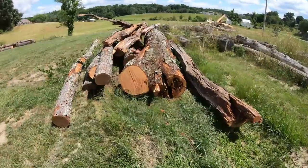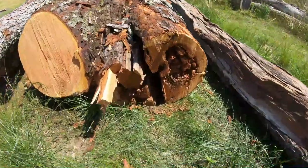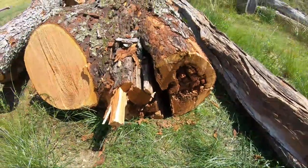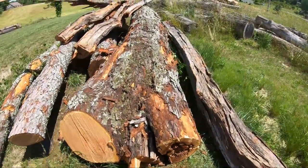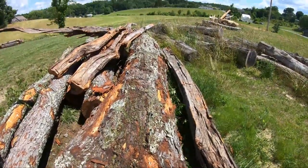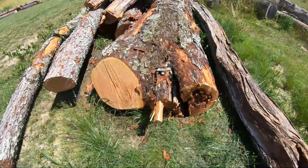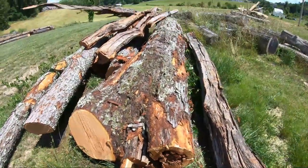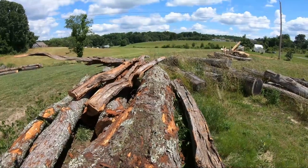Now down here, guys, this one right here is gonna be pretty special. Looks kind of rough right there, but hopefully that won't go in too deep on the crotch end. And this is cherry. It's 12 feet long. Down here at the crotch, it's about 40 plus inches wide. And on the small end, which is not small at all, it's about 38 inches down there.